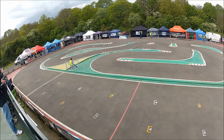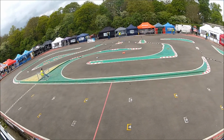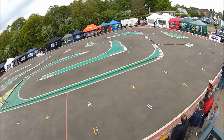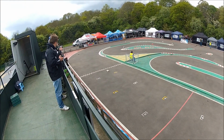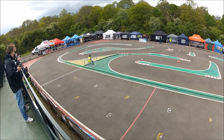Phil gets a great jump at the start from Zach and Alan. Everyone away nice and cleanly through the middle of the train. Okay, that's all good. A really clean first lap, guys. Bit of an aerial move from Damien there.